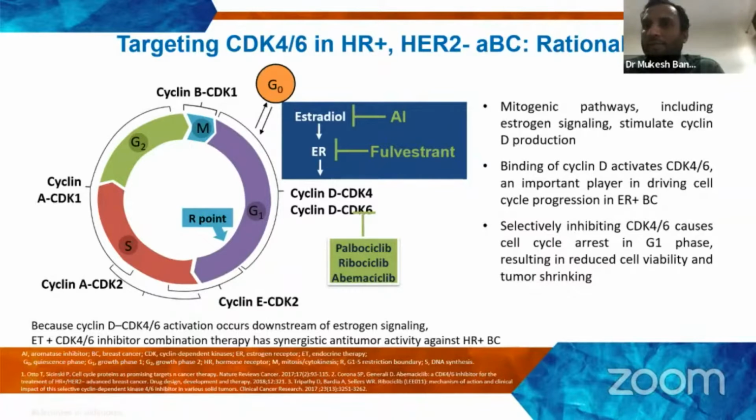But when the estrogen stimulates these estrogen receptors and activates the downstream signaling pathways, then cyclin D forms a complex with CDK4 and 6, which inhibits the retinoblastoma RB tumor suppressor gene and releases the E2F transcription factor so that it can activate the cell cycle and continue the cell cycle progression. So we have mainly three targets in the cell cycle.